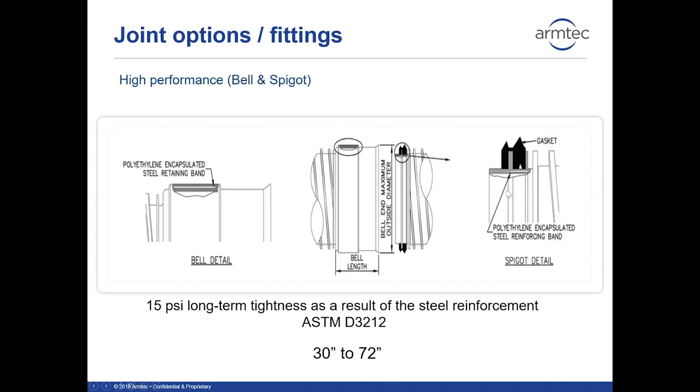And the way to assemble it is just like any other bell and spigot type of pipe you have in the marketplace. You apply pipe lubricant to the inside of your bell. You will apply pipe lubricant to the gasket, and you will then use proper force to insert one pipe into the other.